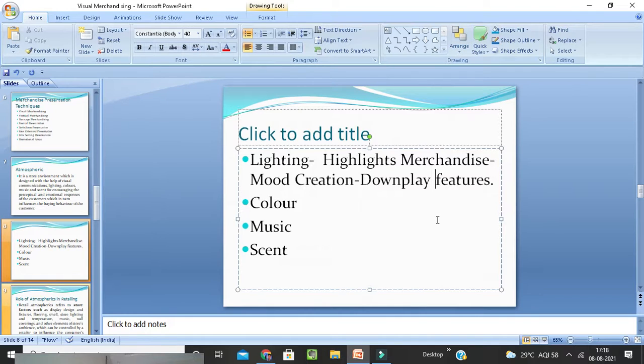Then color. What sort of color should be added? What sort of music or sound should be there? What sort of scent will be there? Like the bakers do. If I take an example of Karachi Bakery, near Muslim Jung market, it is going to attract people in Banjara Hills. People will smell the baking, and that will attract the customers' attention towards its warmness.